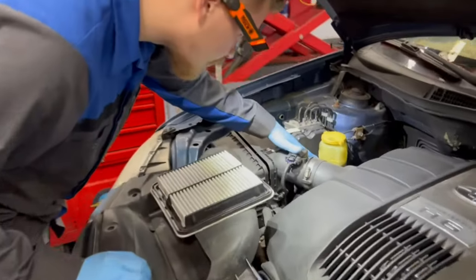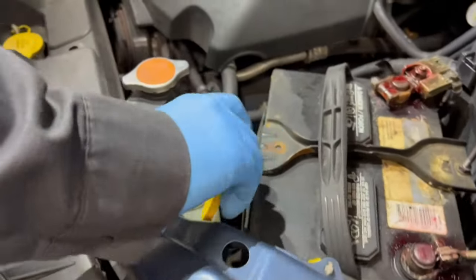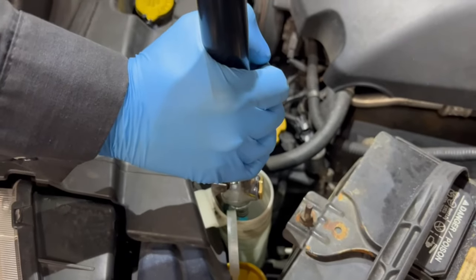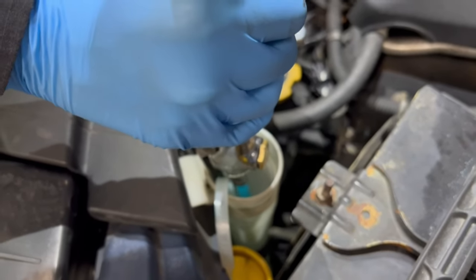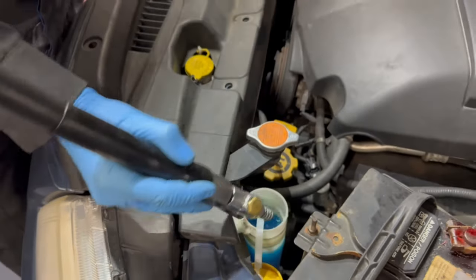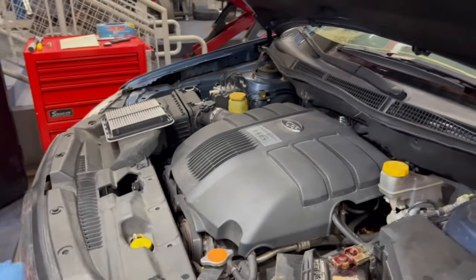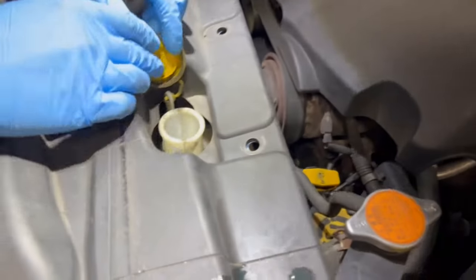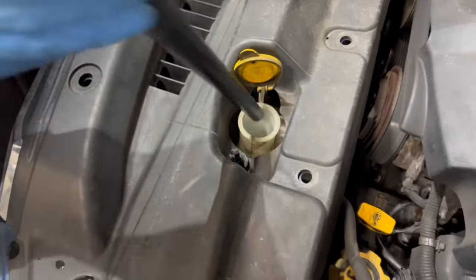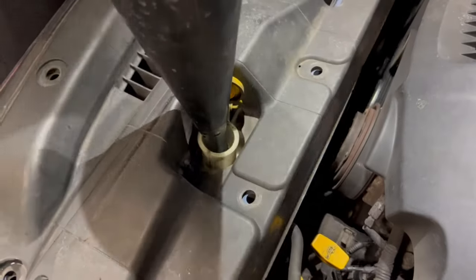Check our power steering fluid level. It's right at the cold mark. I'm going to top off the washer fluid here. Check the antifreeze level and the overflow. Looks like you could use a little splash. There we go.